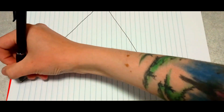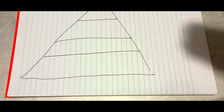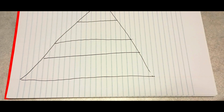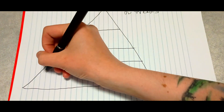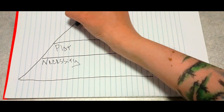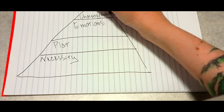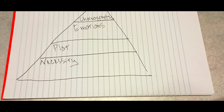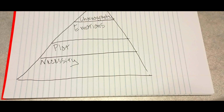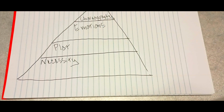Down to Kama's triangle of needs. Think of it like a ladder. You can't go up to the next level if you don't have the base. The stuff at the very top is not what you should be focusing on. Bottom of our pyramid is necessity. Do you really need this smut? Followed by plot, emotions, and finally the choreography. The bottom is what's important, the top is least important. Note that I am assuming this is a smut scene in a larger work. For one-shot smut scenes, it's going to be a little different.